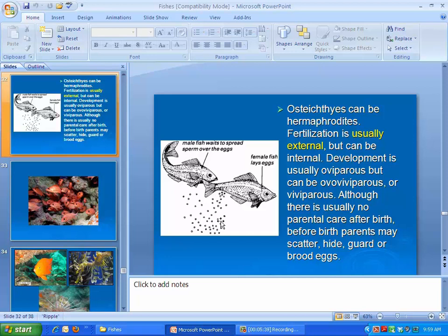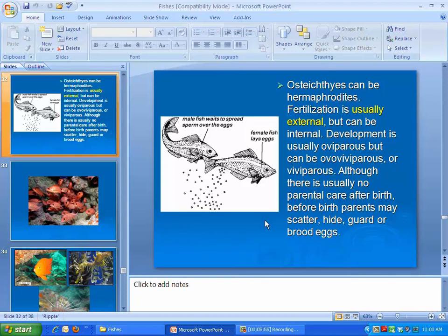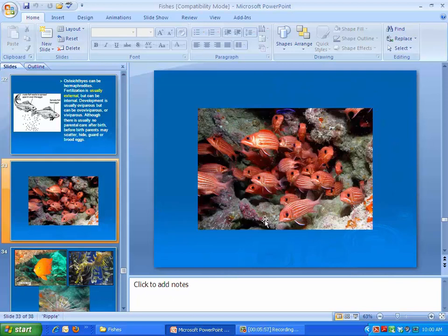So often you'll hear of fishermen wanting to catch fish when they're bedding, and that's because they won't go away from the shallows. They kind of stay in the shallows in a very easy to find location to protect their brood.